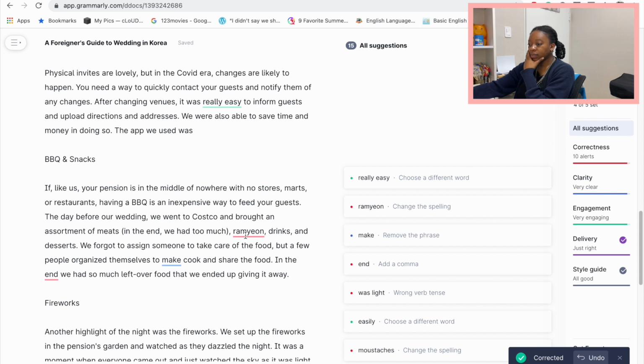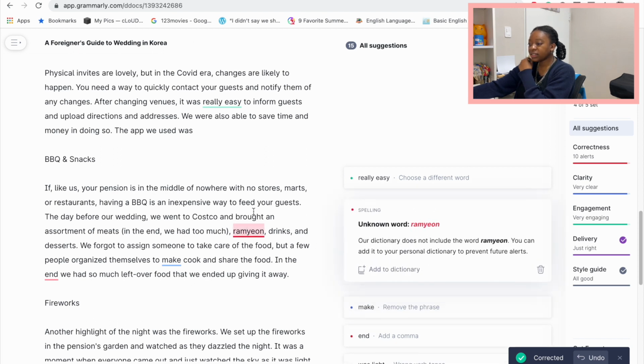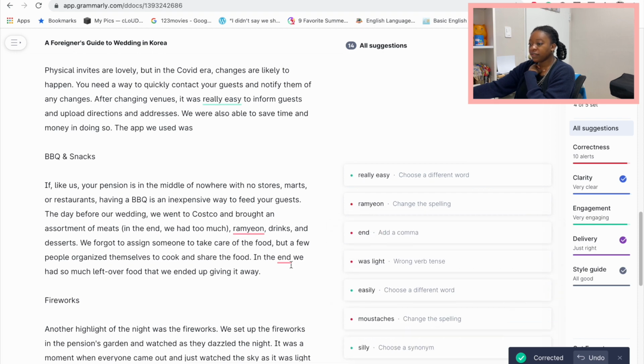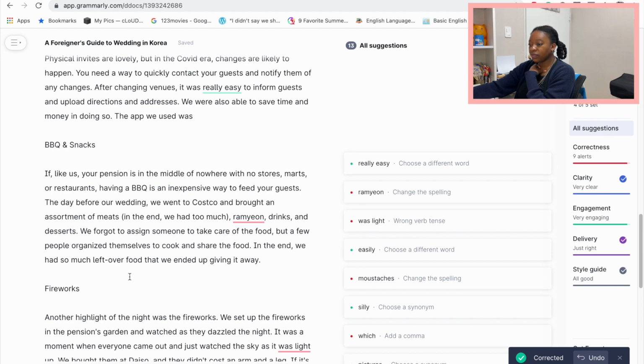In the end, we had too much ramyeon. I like using ramyeon instead of noodles or ramen. Drinks and desserts too. We forgot to assign someone to take care of the food, but a few people organized themselves to cook and share the food. In the end, we had so much leftover food that we ended up giving it away.